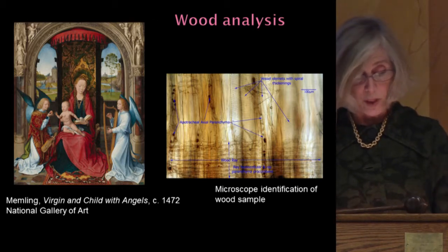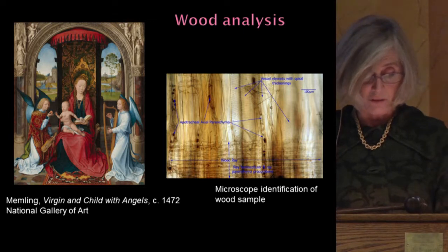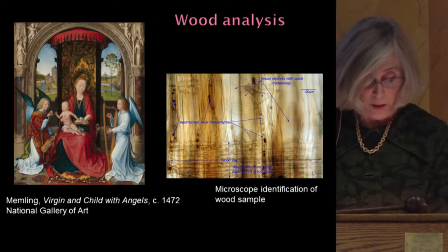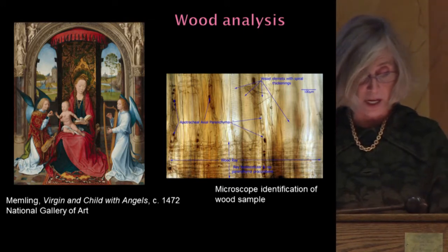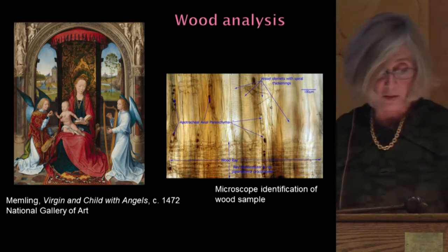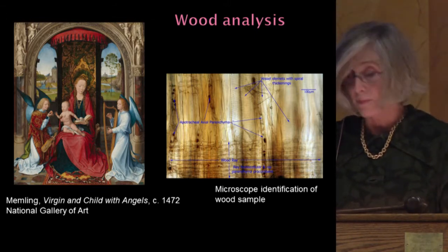So, for example, we now know that Netherlandish artists of the 15th century employed Baltic oak exclusively. This knowledge can help pinpoint where a painting by an unknown artist was made, or it can suggest a painting is a forgery if the wood is incorrect for that artist or school.